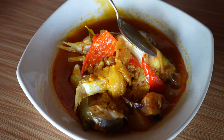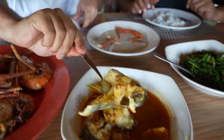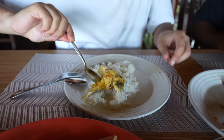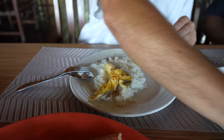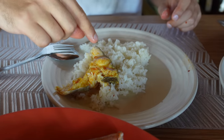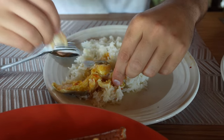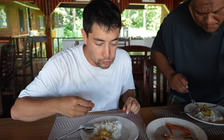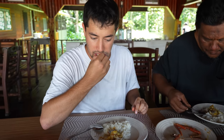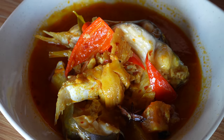So this one's called Asam Pedas? Asam Pedas, yes. I'm going for one chunk here. Put it in my rice. Oh man, that looks beautiful. I gotta put some extra sauce. Should I go in with my fingers? Yeah. All right. This is what I've been waiting to try. It's a little bit spicy and a little bit sour, and really fresh fish.